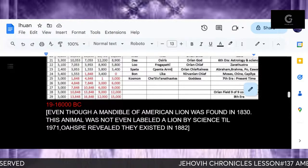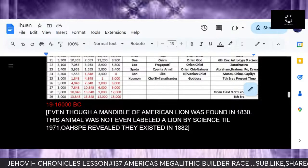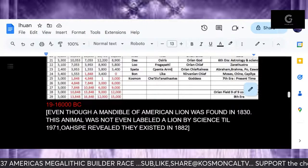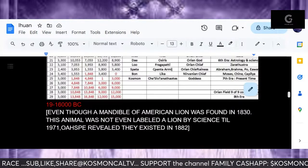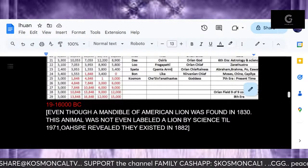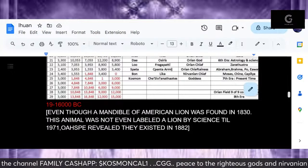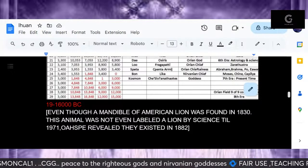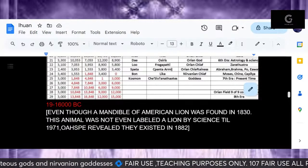Now, this I thought was dope though. People would say, well, you know, JBN, he just knew that they had lions out there. Man, they found the first lion in 1830. Well, mind you, he was born in 1828, so he'd have been 2 years old. But he could have known that, Cosmon, and he just, well, guess what?